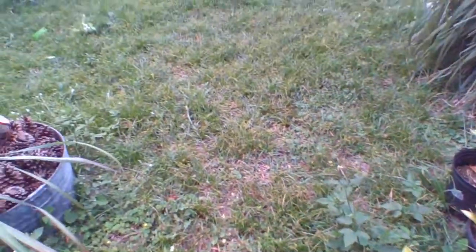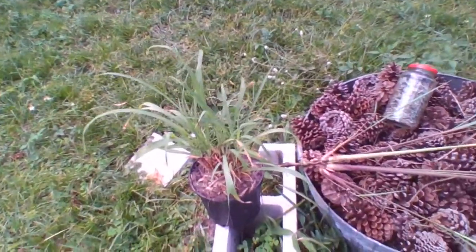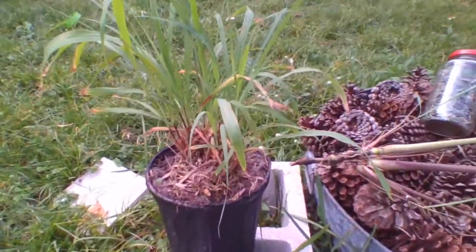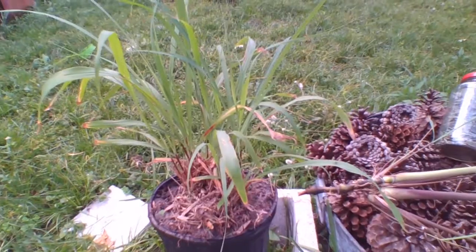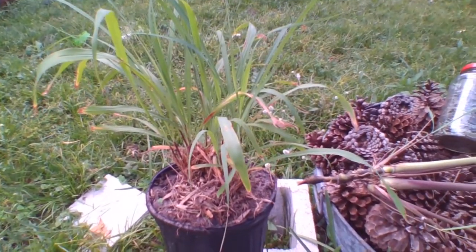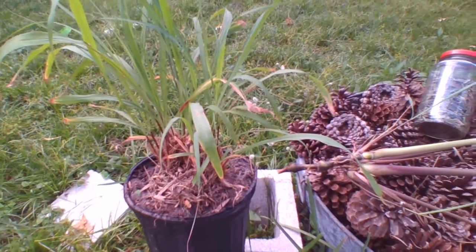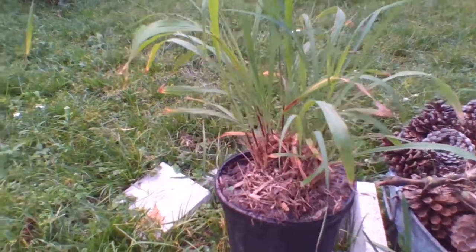Okay, back to lemongrass. Took a little bit of a detour there. What you're looking at here is a lemongrass that I rescued from the ground. It had reseeded, or it had seeded itself, and I kept mowing over it, and it kept coming back. So I decided I was going to just dig it up and stick it in a pot. It's very, very easy to grow.